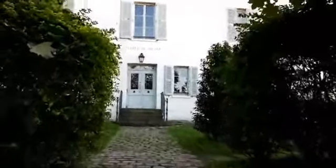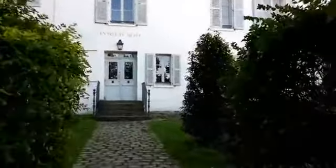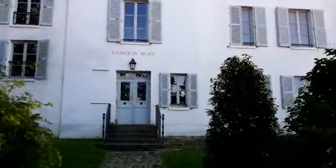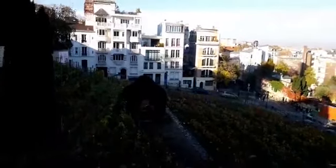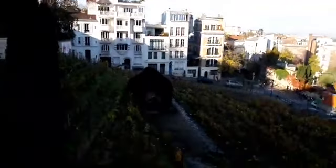So coming here this morning, I got off at Metro Abbesses, which is lovely. Of course, it's next to the Wall of I Love You. I took a photo of that, and then I walked up some other very steep staircases, which is what you have in Montmartre, and went up to the Place du Théâtre, which was just being opened up for the day, and that was very surreal seeing that.